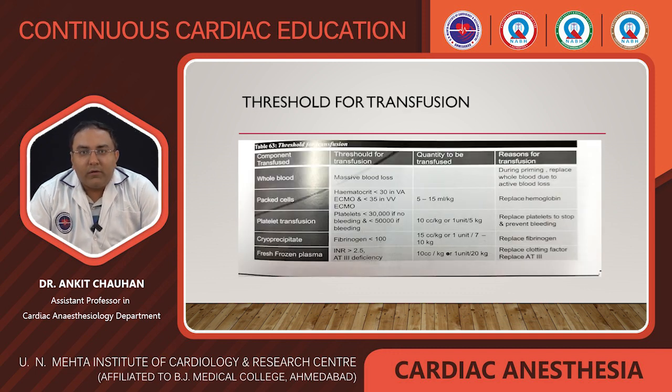Threshold for blood and blood product transfusion. For whole blood, the threshold for transfusion is massive blood loss, or whenever we are initiating ECMO during priming, or to replace whole blood due to active blood loss. We have to replace it with whole blood.